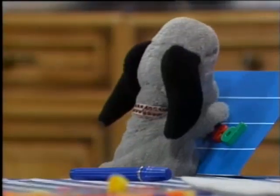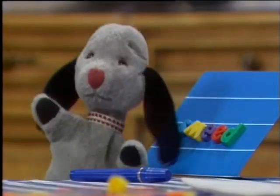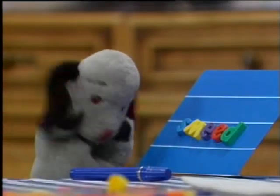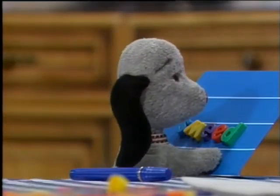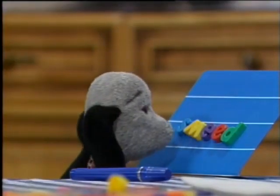Well, Sweep thinks he's finished. He thinks he spelt his name right. No problem, he says. No problem at all. But I'm not sure if it is spelt right. What do you think?